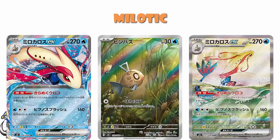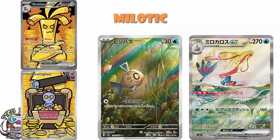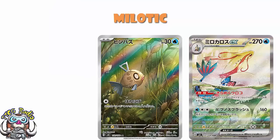But once again, we have a pair of illustration rares, artwork rares done by the same artist, and I love when Pokemon do this. I really hope they keep doing it. Sometimes they actually literally connect. Think the Golden Go and Gimmighoul. Other times, it's more like this, where same artist, thematically they fit together, but they don't literally fit together to make one picture. Either way, I love this.